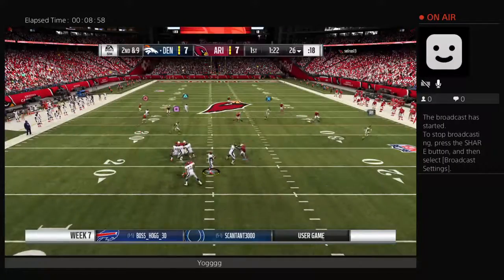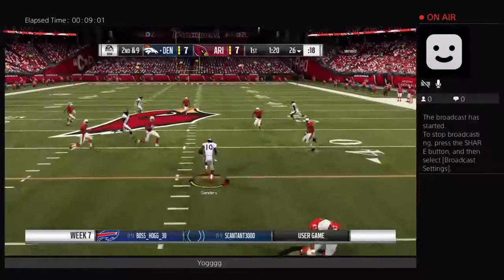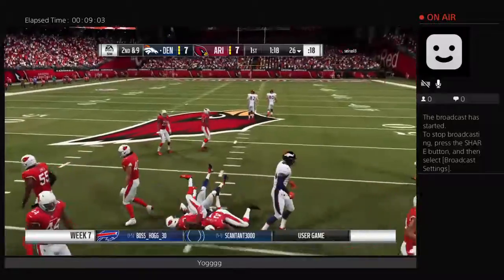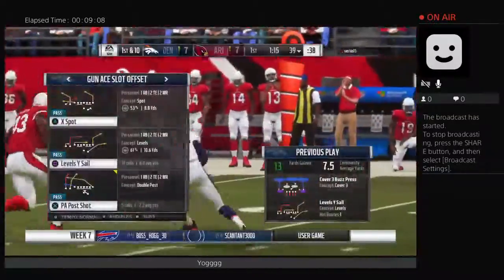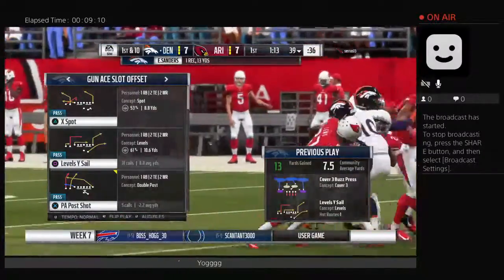To throw on 2nd down is Keenum. Sanders has it over the middle. And he gets this one just shy of the 40. They'll mark him down at the 39. Keenum to Sanders for the Denver first down.